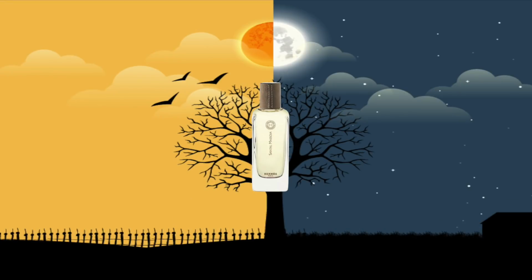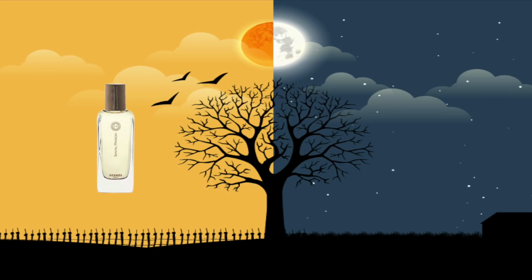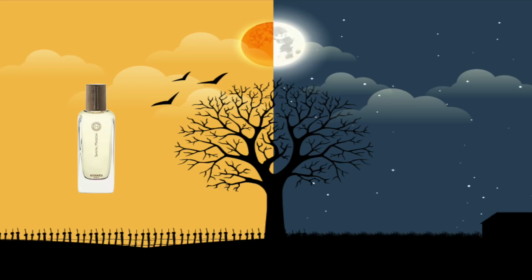You can wear this one in the office any season. I really think that this one's very versatile. Day or night, I feel like this one, as far as personality goes, I feel it's more of a good daily wear scent. Work appropriate, yes. All day, every day. Signature scent worthy, yes.